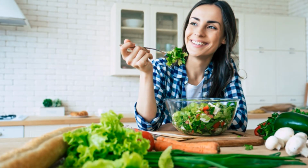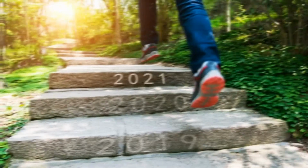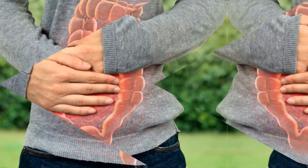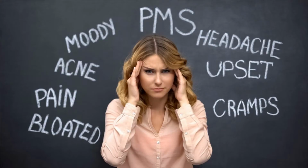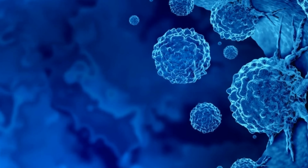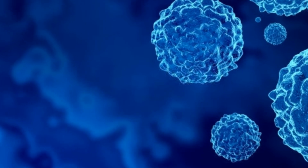Reduced meat consumption and increased plant-based eating have been shown to aid with chronic inflammation, heart health, emotional well-being, fitness goals, nutritional needs, allergies, and gut health, among other things. Dairy consumption has also been related to a number of health issues, including acne, hormone imbalances, cancer, and prostate cancer, as well as a number of negative side effects.